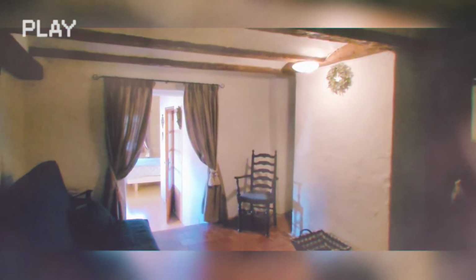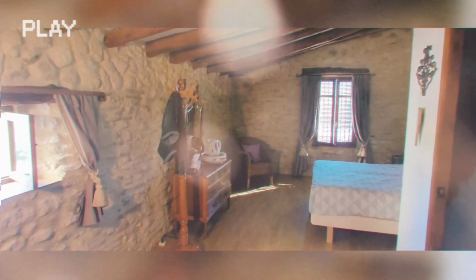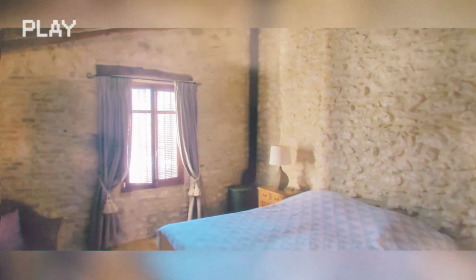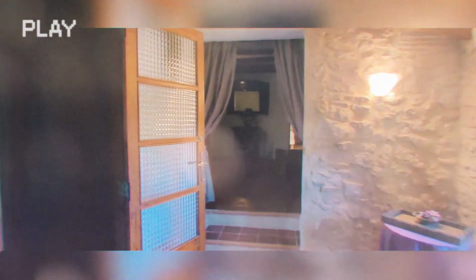Now the third bedroom is pretty special because it's made up of 2 rooms. You've got this area here, which is like a little seating area going through into this beautiful bedroom with a stone wall finish. So windows facing south and east. It also has a wood burner. This room has an ensuite shower. And loo.